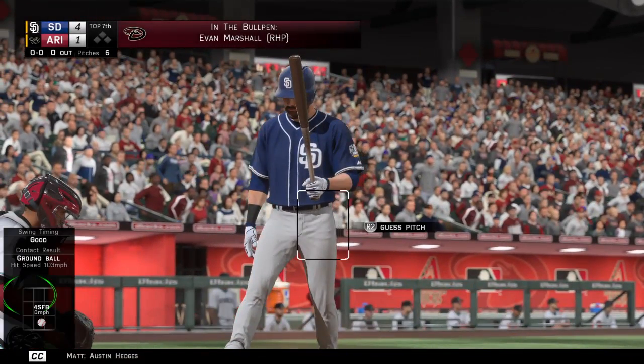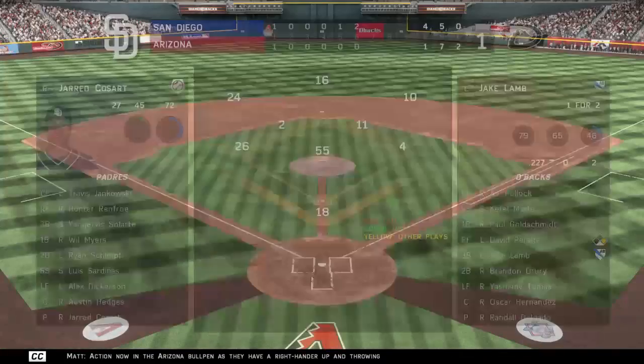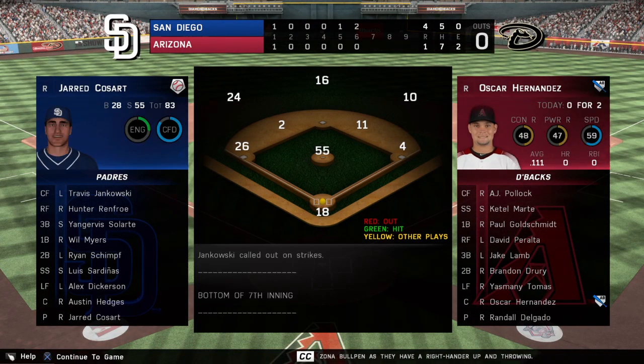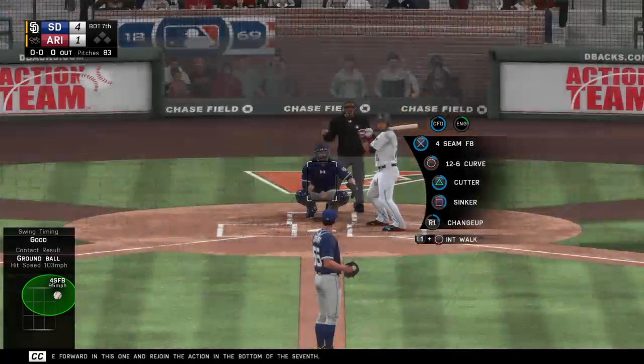Austin Hedges will stride in. Popped out and singled in his 2 trips. Action now in the Arizona bullpen as they have a right-hander up and throwing. We'll move forward in this one and rejoin the action in the bottom of the 7th.